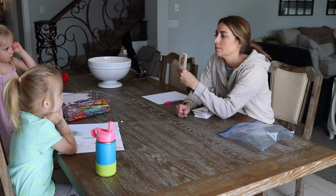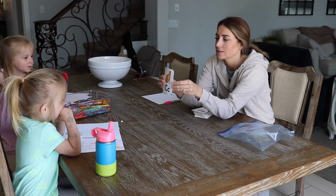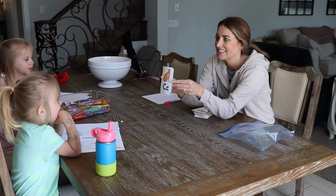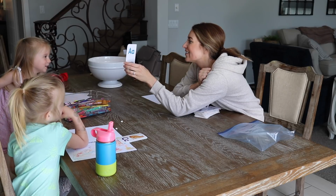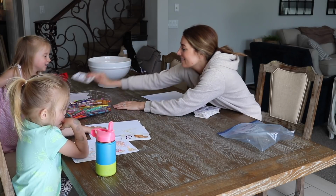First, what animal is this? Cat. This is for Junie. What letter does cat start with? C. C. Okay. You get that one. You know what these are? That's kind of tricky, huh? Acorn. Good. What letter? A. Yeah! All right. That's for you.